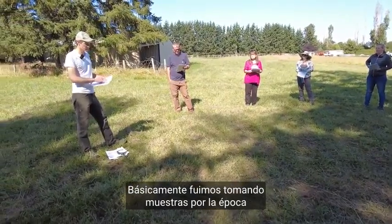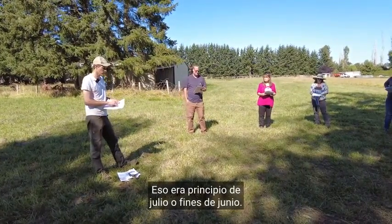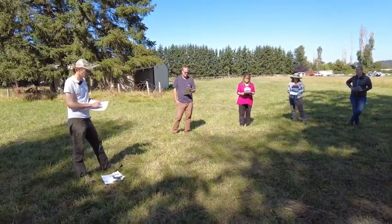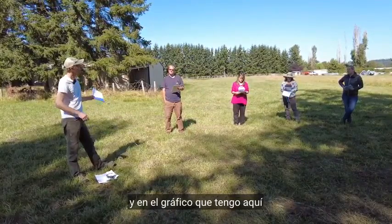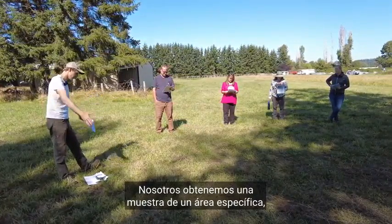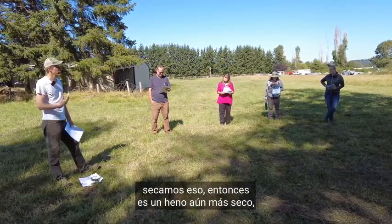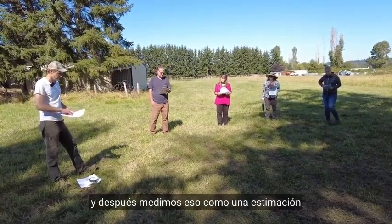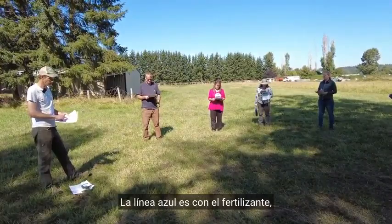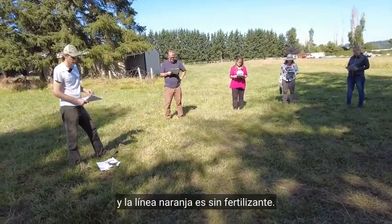So we sampled right around the time that it was cut for hay, either the beginning of July or late June, and we've sampled that every year since. In this graph, the x-axis is the total dry weight. We take a sample of a specific area, dry it down so it's even drier than hay would be, and then measure that as an estimate of biomass per area. The blue line is with the fertilizer, and the orange line is without fertilizer.